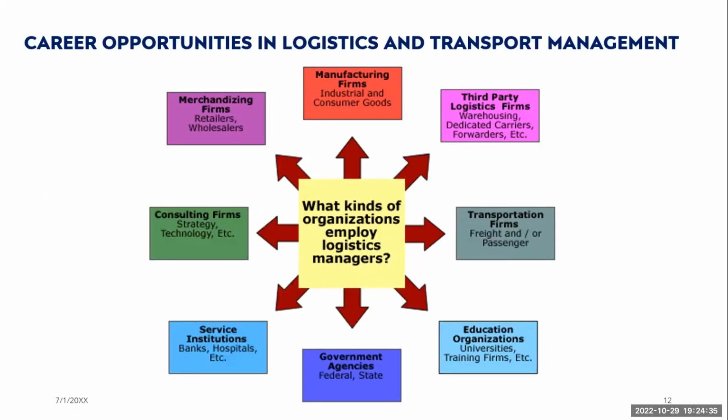Then finally, today in this lecture, looking at career opportunities that we have in logistics and transport management. We can talk about manufacturing firms, yes, of course. Production or manufacturing is one area you can look at. In logistics, third-party logistics firms, those who provide warehousing, dedicated carriers, freight forwarders, for example, transportation firms, freight and passenger systems, education organizations, universities that are into transport and logistics, then government agencies.